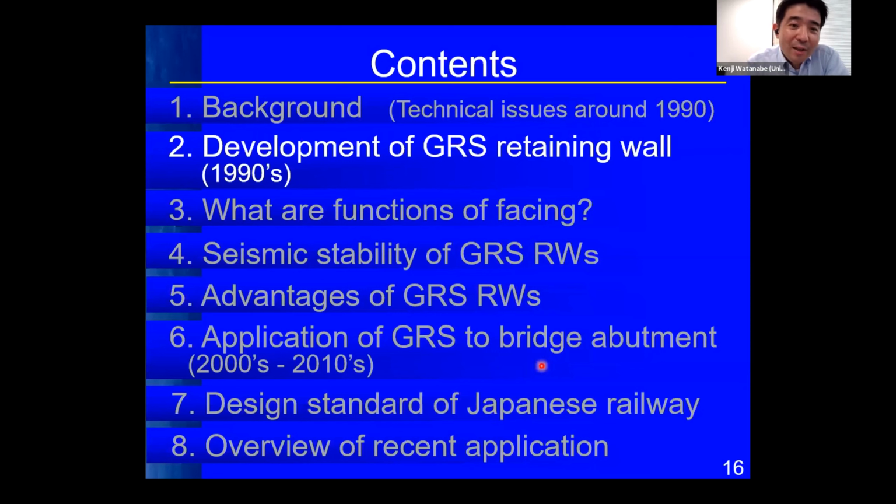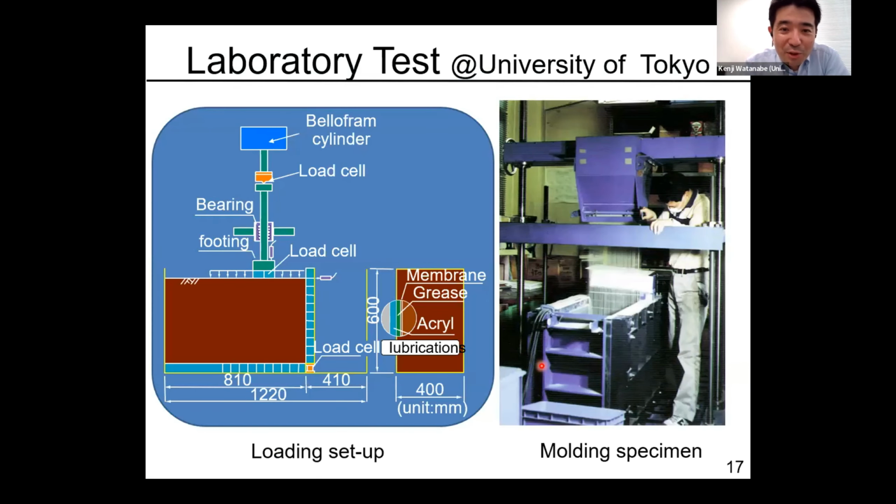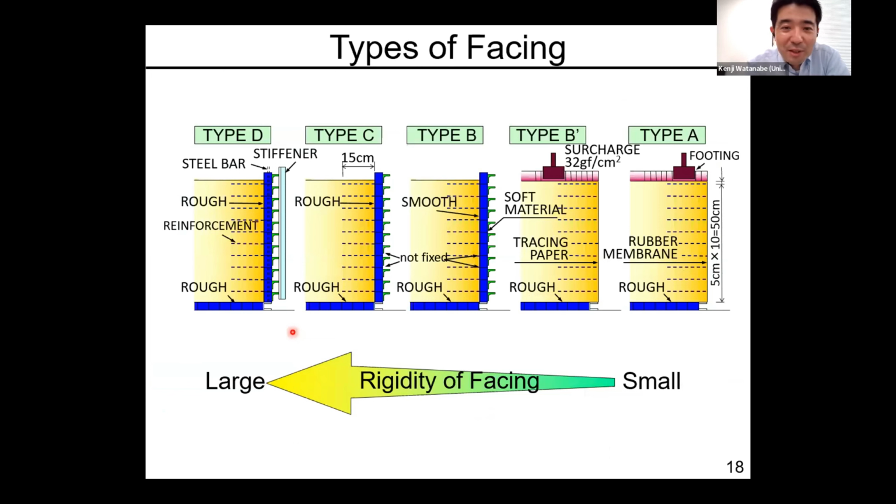So in chapter 2, let's see what kind of development was done around the 1990s for the GRS retaining wall. This picture was taken at a University of Tokyo laboratory test. The researcher is preparing some model tests on a GRS structure. The model height is around 60 centimeters, and he is doing air pluviation to make the backfill soil. He prepared various types of facing for the GRS structures. For example, type A doesn't have any facing, and he changed the rigidity of the facing from small to larger rigidity.